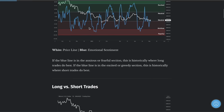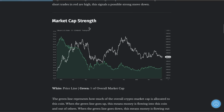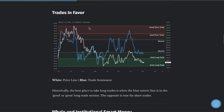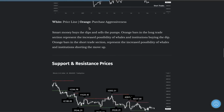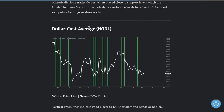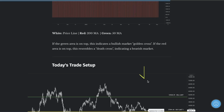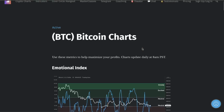Let's go over the emotional index today. Long versus short trades. Guys, don't miss that. Oh, so bullish on the long and shorts. Market cap strength. Trades in favor, guys. Whales institutions, what are they doing? Support and resistance prices. Dollar cost average entries, death cross, and then we're going to end the day today with a trade setup to show you guys how to get into our trading strategy.